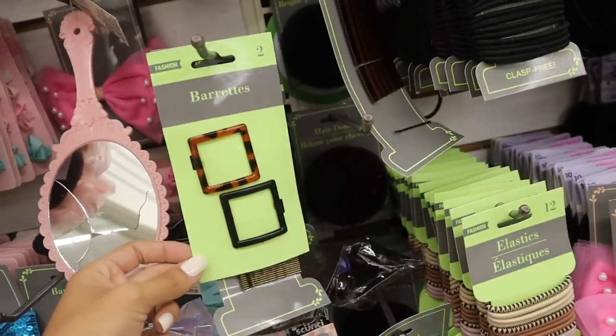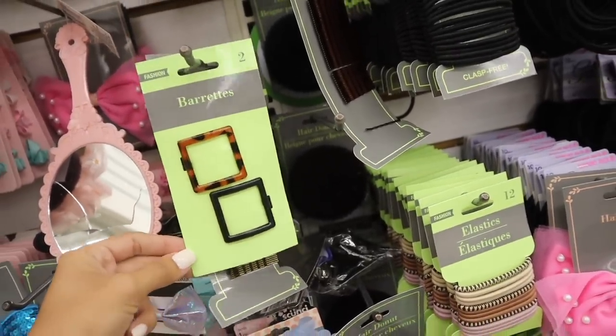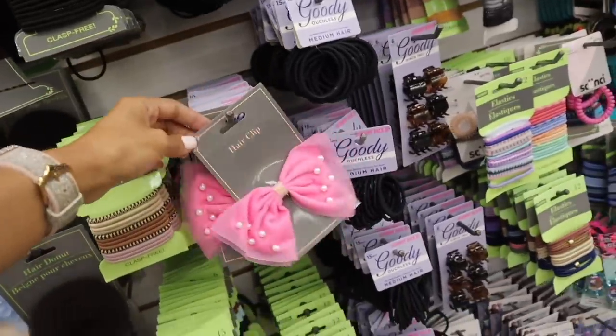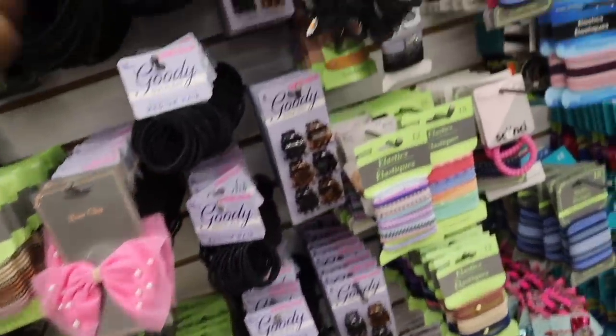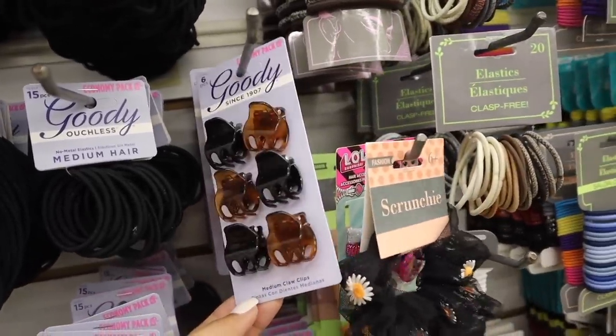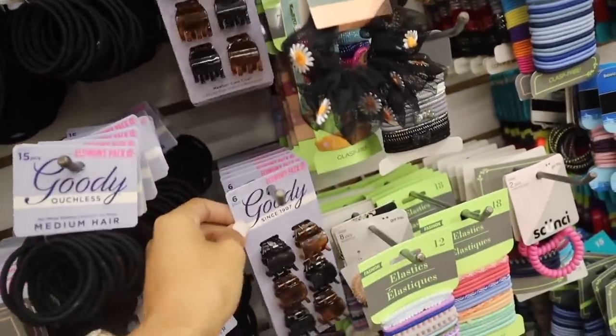Look at these barrettes, you guys. So they're square shaped. Never seen anything like it. Super cute. And Goody is found at Walmart for sure. So 6 mini clips for that price point is such a deal.